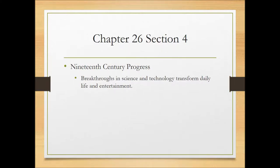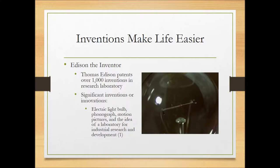4, and it's just called 19th Century Progress. I'd like to talk about some of the really exciting breakthroughs in science and technology that have made a big change in the way that we live and in the type of entertainment that we consume. So lots of fun stuff, I hope, as we get through this. So let's look at the first light bulb.